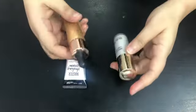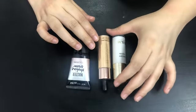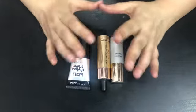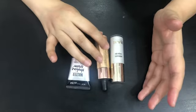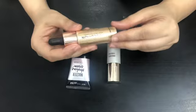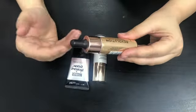Then I have these highlighters which are in liquid form. These are my liquid highlighters. Liquid highlighters are very versatile. You can use them so many ways, like mix a drop into your moisturizer to make it glowy, or maybe in your foundation and primer. You can mix it in your body lotion to have that glowy skin, or use it simply as a highlighter.